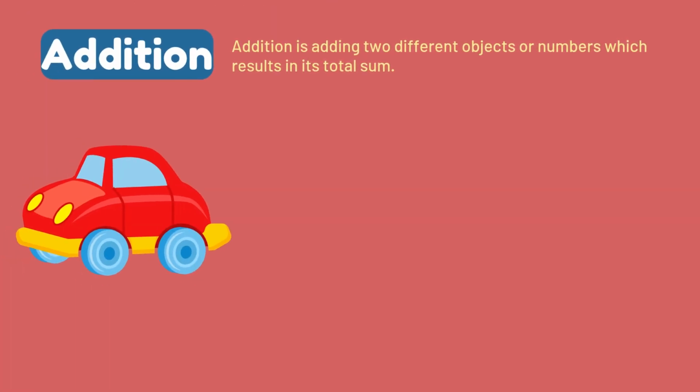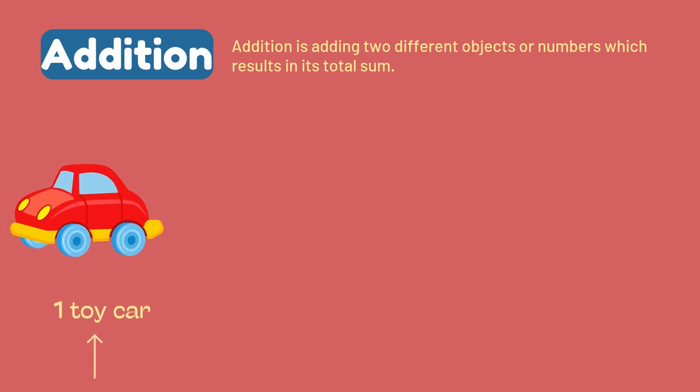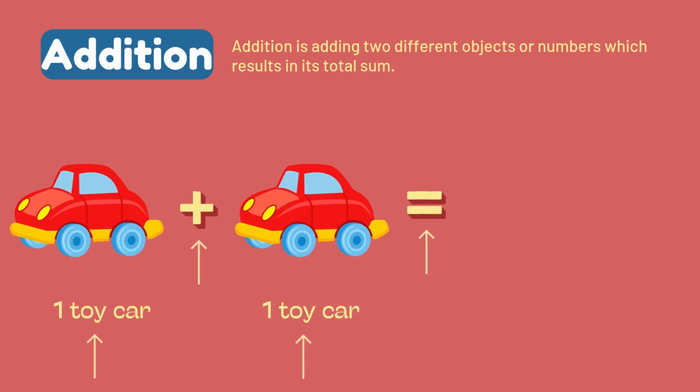Vroom, vroom. Here comes a toy car. We have one car. And here comes one more. Let's count them all. 1, 2. Now, let's add them together. Count with me. One toy car plus one toy car equals 2 toy cars.